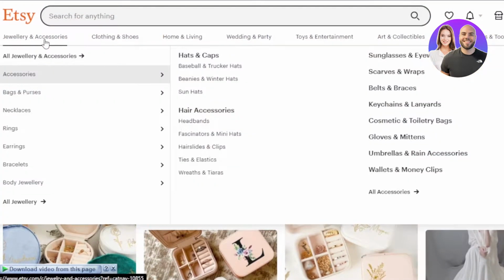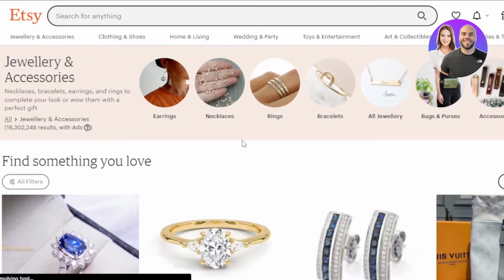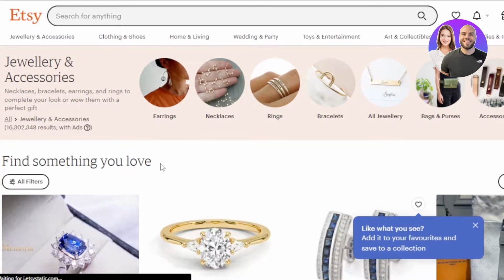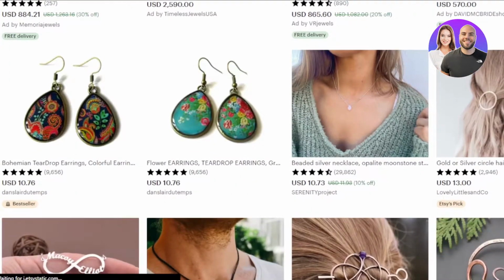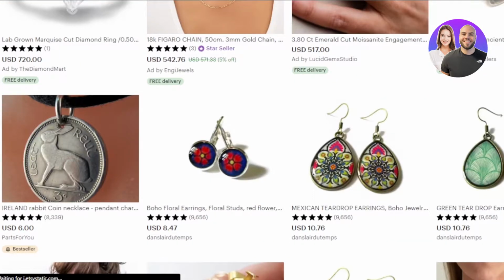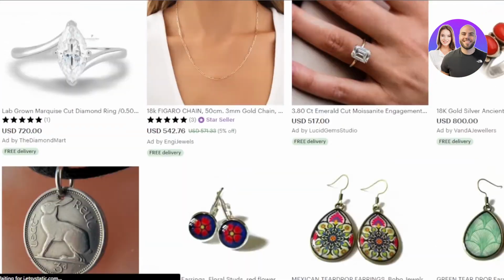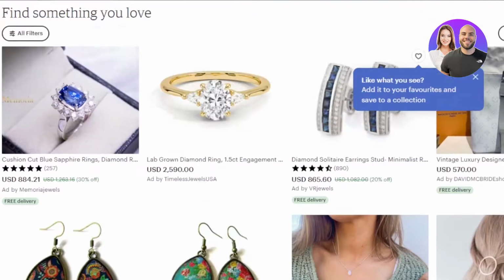First of all, a niche that actually does pretty well on Etsy is accessories. Accessories is the kind of niche that holds a very large audience on Etsy. You can see we have jewelry and accessories. In this, we have necklaces, bracelets, earrings, and rings. And you can see this has more than 16 million results on Etsy with ads. This is one of the niches that has a lot of different stores. The competition is pretty high here too, but it depends on what kind of jewelry you will be selling. Different kinds of art and customizable jewelry do pretty good on Etsy.